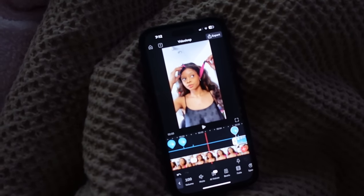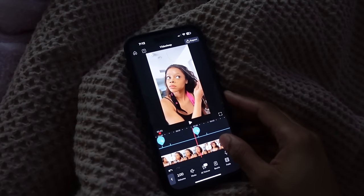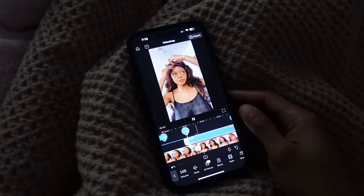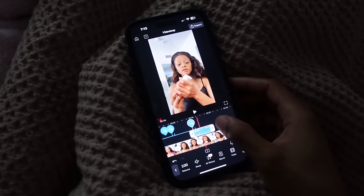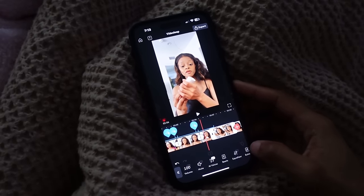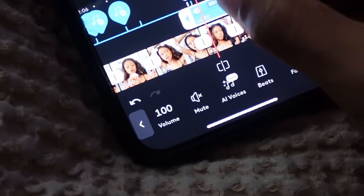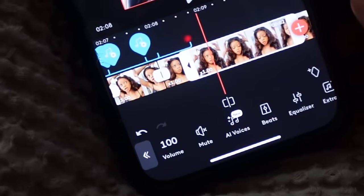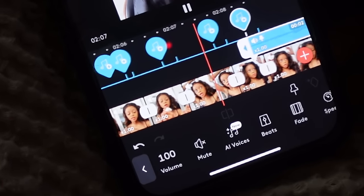If you want to know a large part of why editing takes me so long, it's because I do this with every sound clip. When my TikToks are 8 minutes long, they take me a week to edit because it takes so long to do this. What I'm doing is extracting the audio from the video and blending it into the clip before it so that the audio transition is smooth.